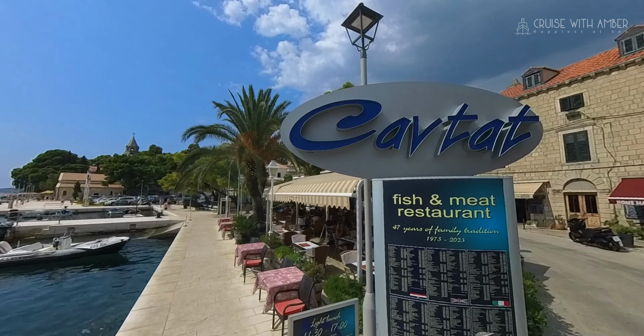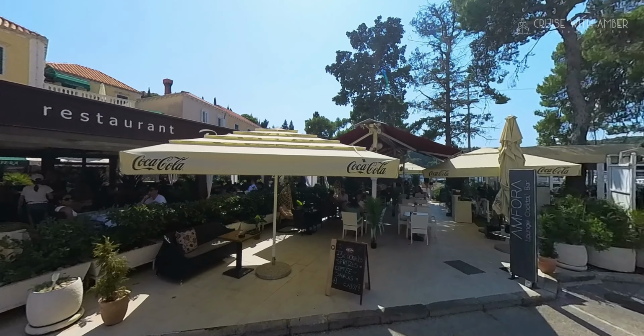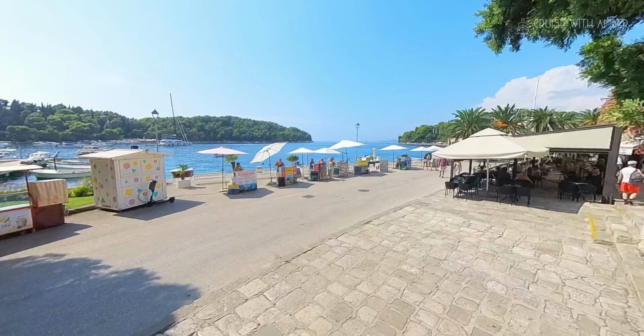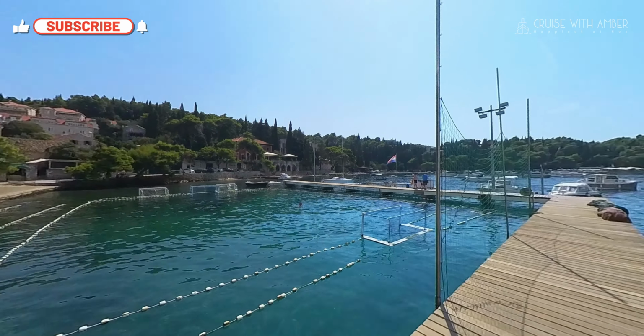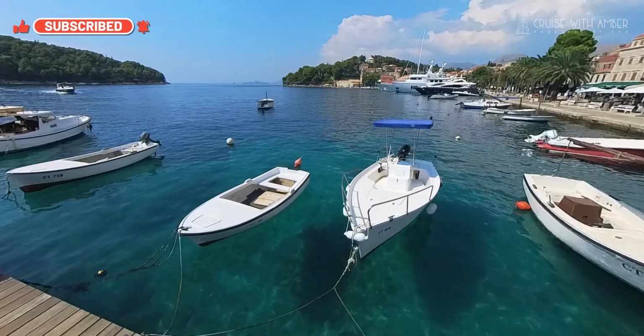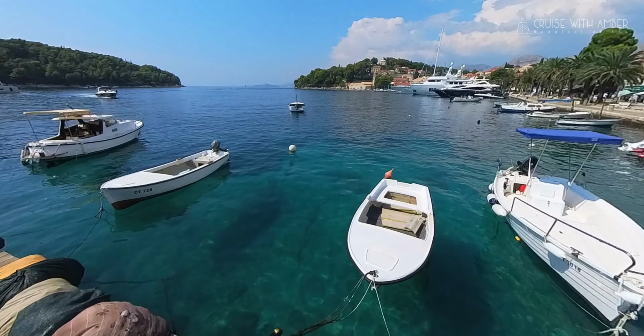After a short trip, we arrived at Cavtat, a charming resort town and an ideal trip for those of you who have already explored Dubrovnik a few times. It's also a great option for escaping Dubrovnik's crowds and the heat. Cavtat is easily accessible either by bus or by boat, and I'll put more information in my blog post.